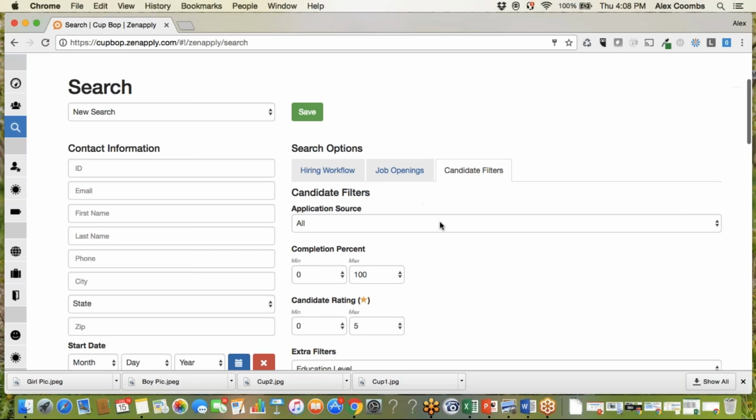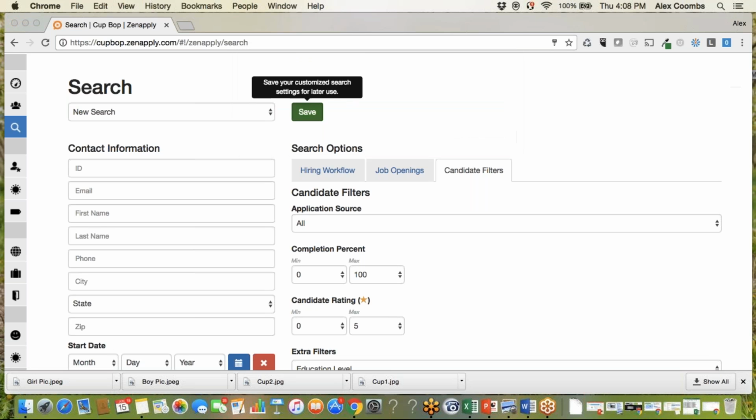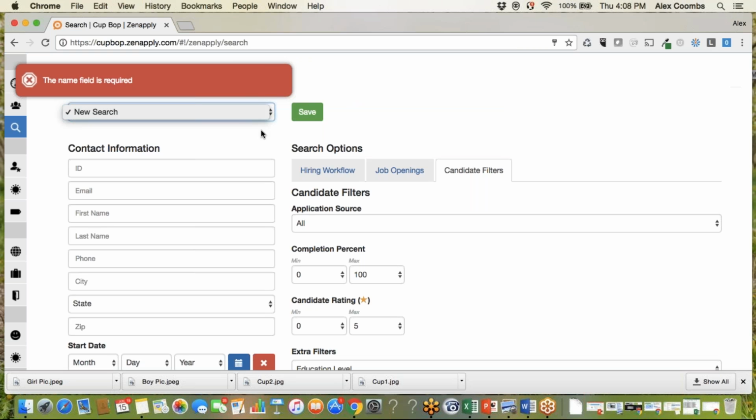Now, as you do these searches, if you find that you're creating a similar search every single time, one of the things I recommend is once you do that search, click save, and it will allow you to name that custom search, so that you can just go to this drop down and go right to that very, very quickly.